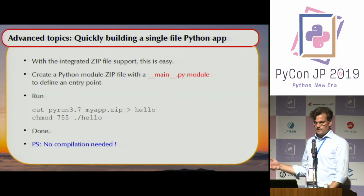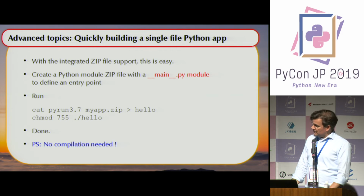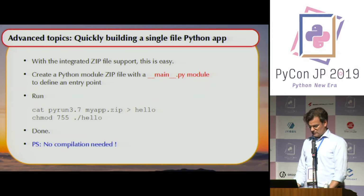The main file will work just like what you typically have in a Python script, where you then do the if name equals main, except that in this case you don't have to use this. You can just directly put your code there. Python will run this and then execute the application and then provide the interface that you have defined in there to the outside world. So all you have to do is you concatenate and you make it executable and then you're done. You don't need to compile anything. You have a single file, that's your application, you can send it around. You can have many packages, many modules in that zip file, basically your whole application.